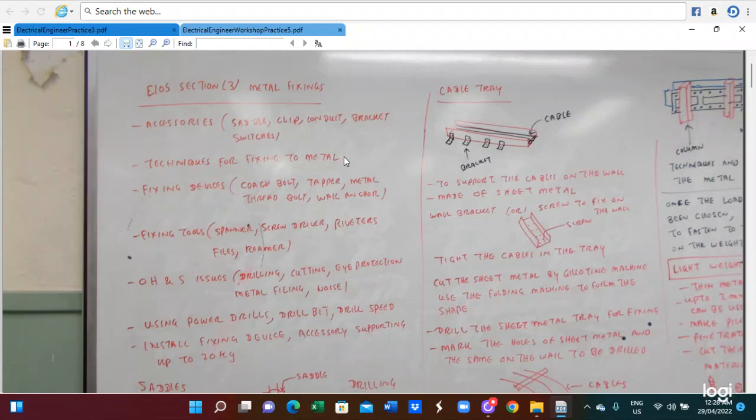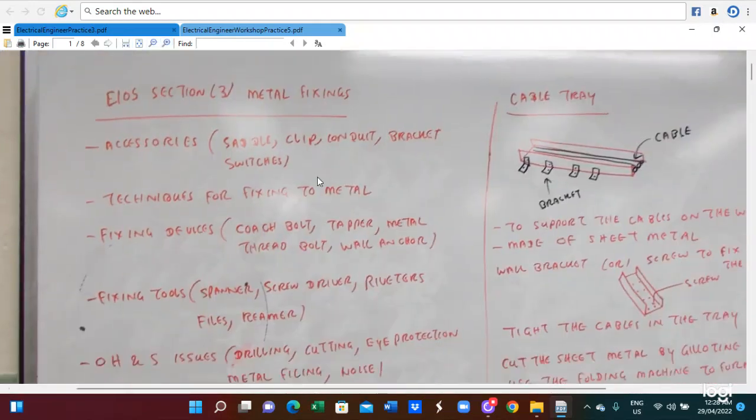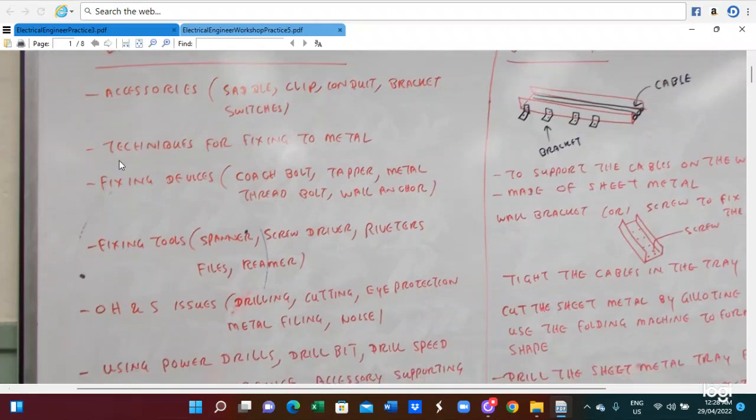And we are talking about electrical fastening. This is for metal fastening. So there are metal fastening accessories. It can include the saddle, clip, conduit, and also bracket switch; those are the accessories. Also the technique for fastening through the metal. They are also the fastening devices.